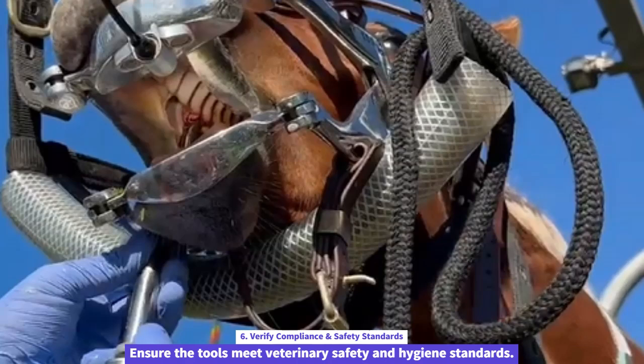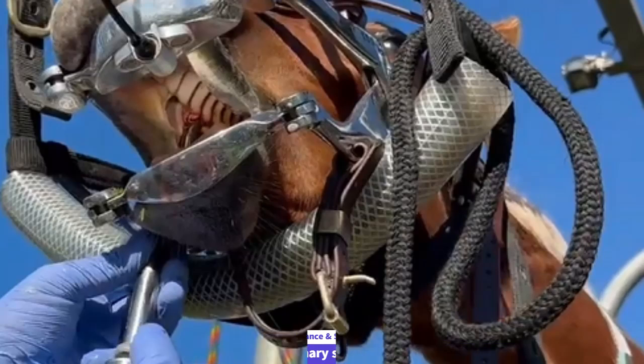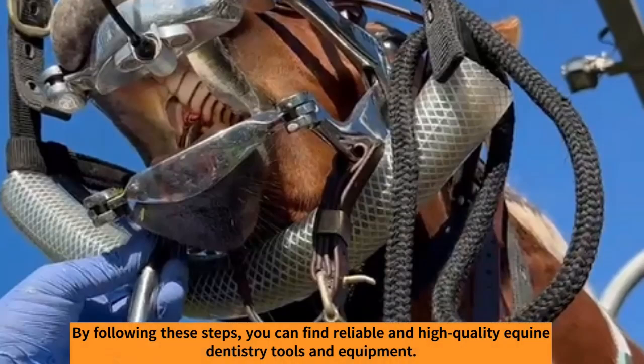6. Verify compliance and safety standards. Ensure the tools meet veterinary safety and hygiene standards. By following these steps, you can find reliable and high-quality equine dentistry tools and equipment.